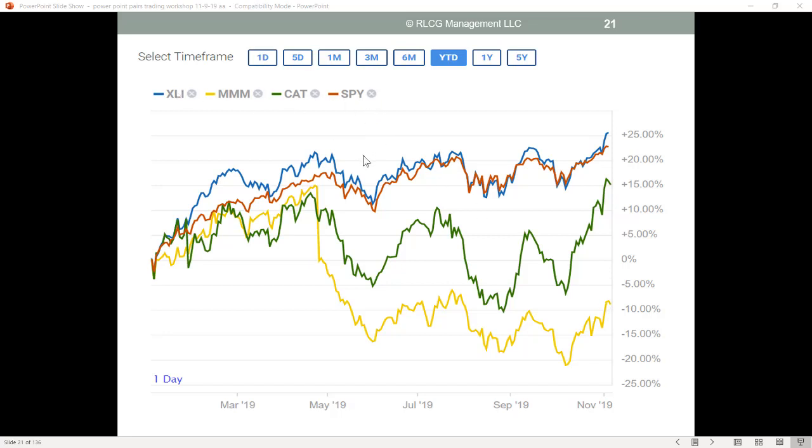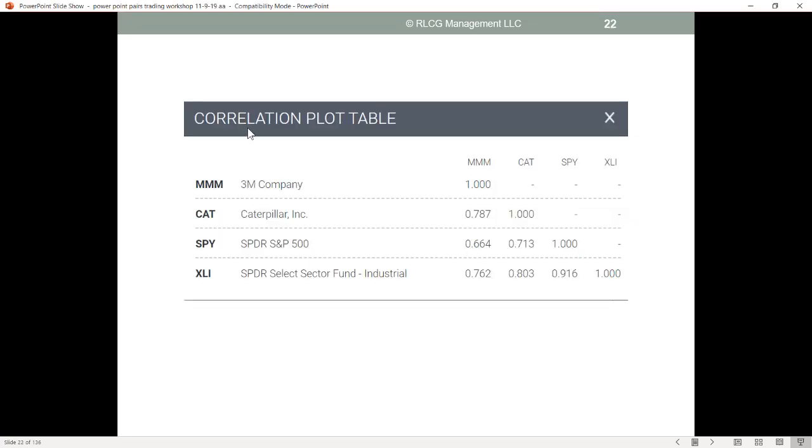Now the next thing I want to do is check the correlation. So if I look at the correlation plot, you can see 3M right here is actually very good correlation to Caterpillar, it's 0.787, and also really good correlation to the industrials, which is the sector it's in. So one possible trade setup would be to then buy 3M, sell XLI against it as a pair.